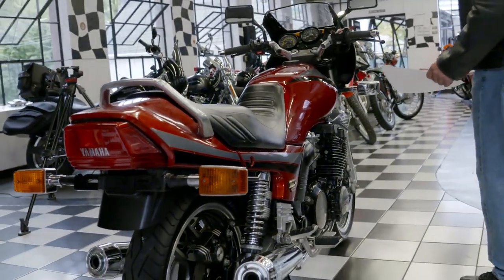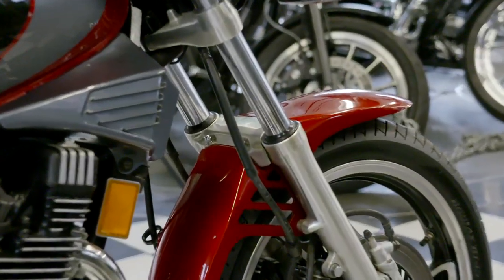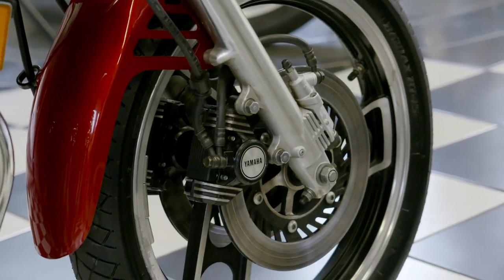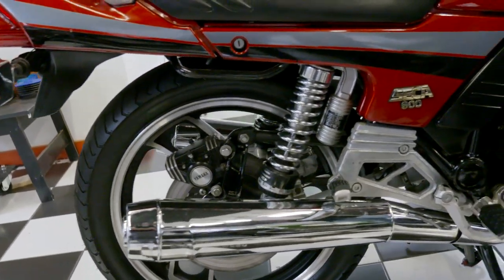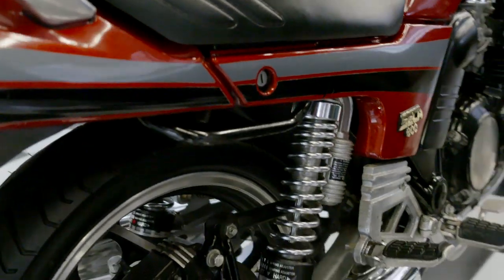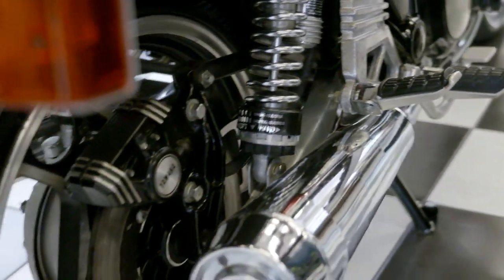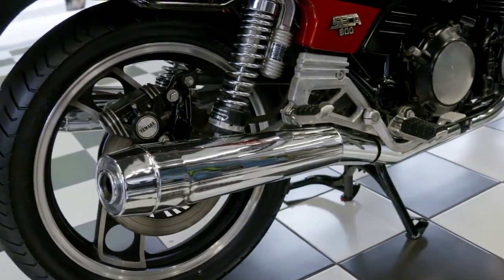The fork seals on the front here were replaced. It looks good, new fork seals on it. And the fork fluid was changed. The front brake pads are brand new. We cleaned the front and rear brake calipers. The rear master cylinder, we actually rebuilt the rear master cylinder. This works like brand new. Where's the rear master cylinder on the bike? It's hidden. It's behind here. So the rear master cylinder needed a complete rebuild. The rear brake calipers were also rebuilt.